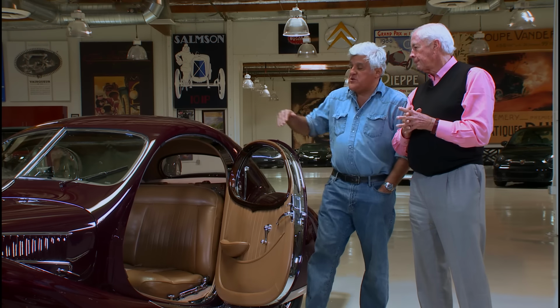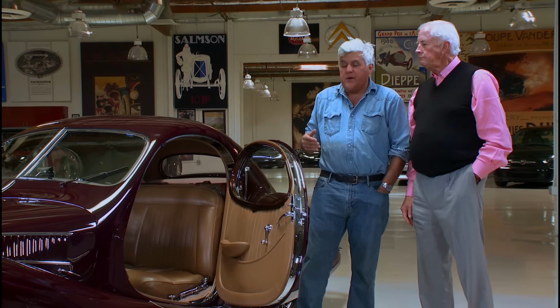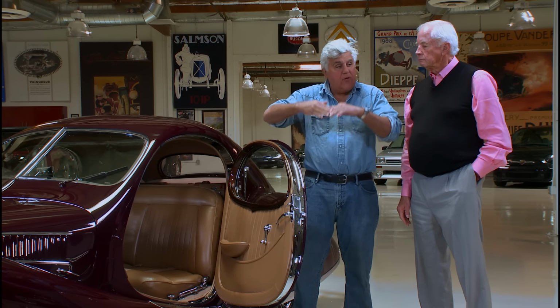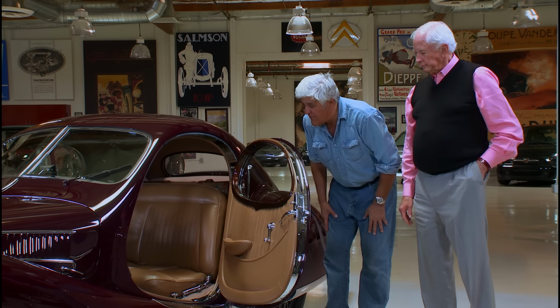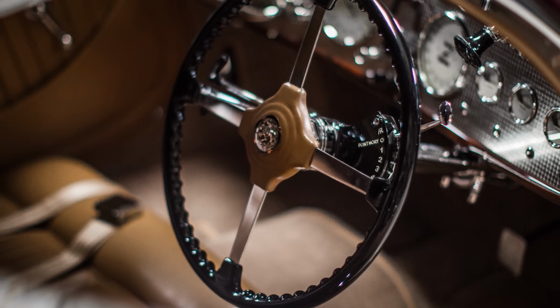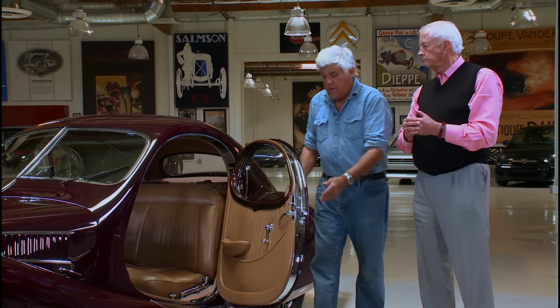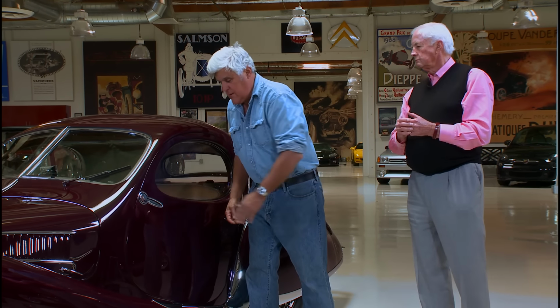And notice how the windshield opens up too. I like this period before air conditioning, where they tried to get as much air in the car as possible. You just turn that, open your windshield a little bit, and you get a nice breeze. Beautiful steering wheel. What an unbelievable car this is. And it's a 4-speed, correct? Not a 3-speed. Yeah, 4-speed. And this just shuts. There you go, nice and solid.